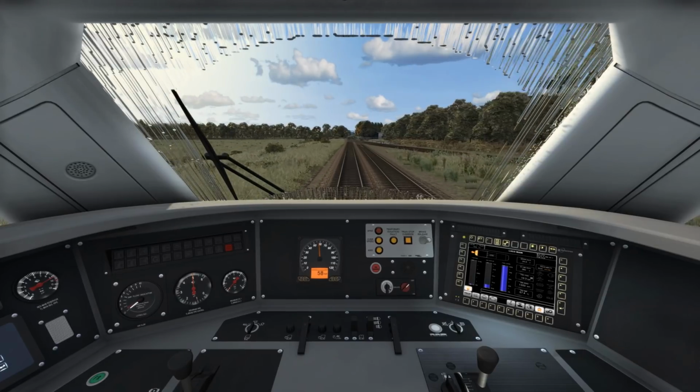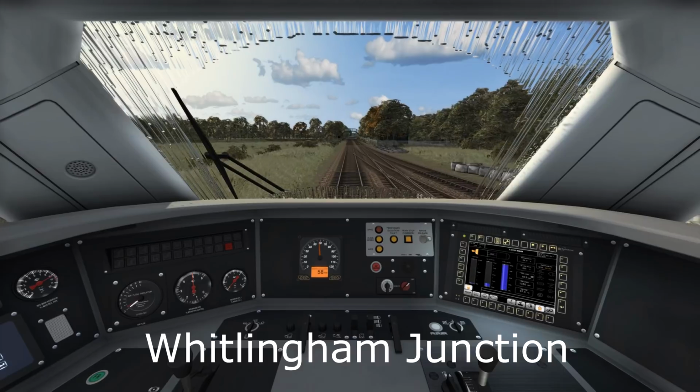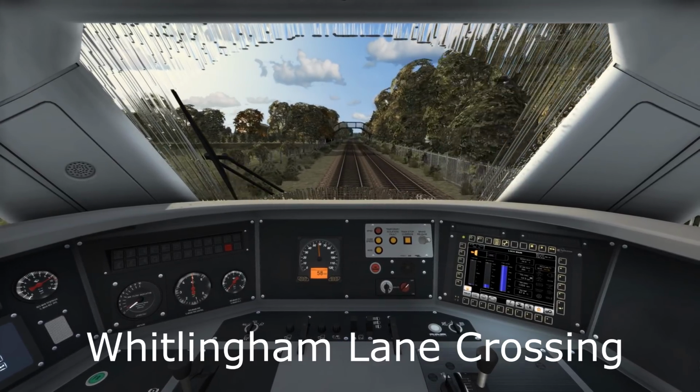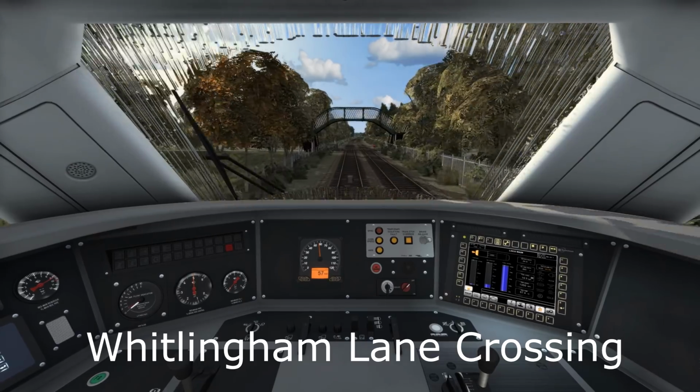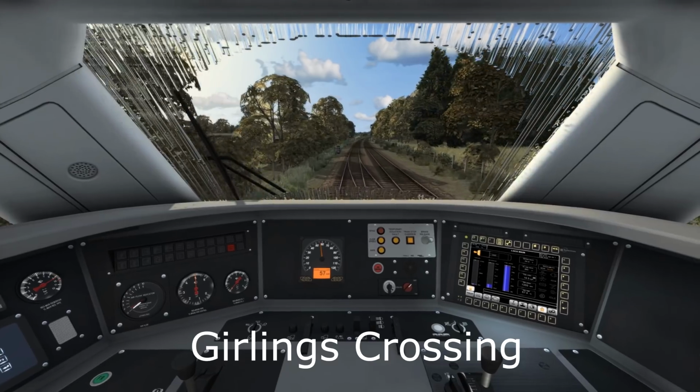This junction just here, the lines from Cromer and Sheringham join us from the right hand side here. And at this point we've got, just checking my notes here, I lost where I was in my notes for a second. At this point we've got around 1.3 miles to go to an upcoming 15 mile per hour speed limit.